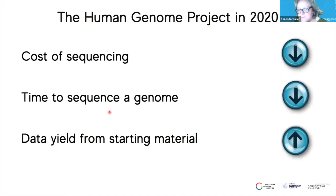The time to sequence a genome has dropped dramatically as well. The original human genome, the one that cost over $1 billion, took us 10 years. Emma, I can't remember if we've got another poll here or not for this one. We've just got one more to have at the end. Perfect. So the time to sequence a genome has now dropped from 10 years to 2 to 3 days, for the same quality of product, a phenomenal shift.